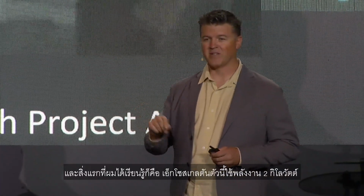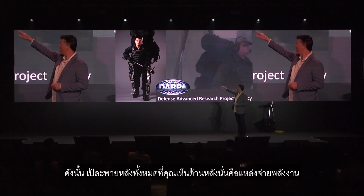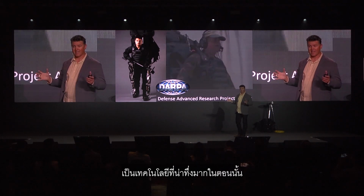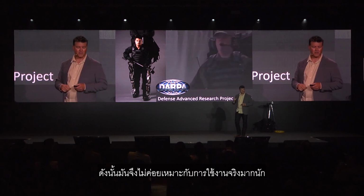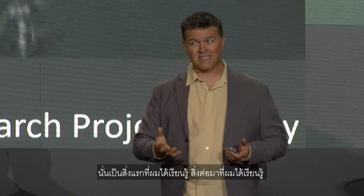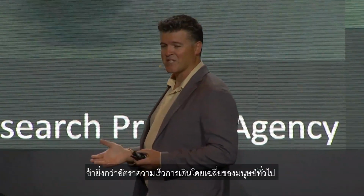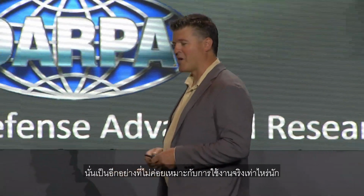The first thing I learned was this exoskeleton uses 2 kilowatts of power. So the entire backpack that you see on the back is the power supply. Amazing technology at the time, but it couldn't carry anything more than itself, so not very practical. That was the first thing I learned. The next thing I learned was the top speed was only 3 kilometers per hour, much slower than the average human walking pace. So again, not very practical.